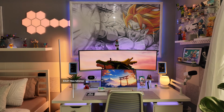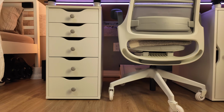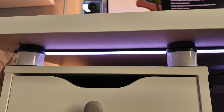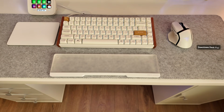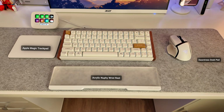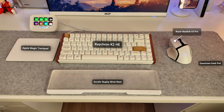Supporting this 63 by 31 tabletop by IKEA is an Alex drawer to the left and an Alex storage unit to the right. I did add 2-inch stainless steel legs in between for some extra height. Resting on top of the tabletop is another desk pad from Trees, an acrylic wrist rest from Newfie, an Apple Magic Trackpad, a Razer Basilisk V3 Pro, and the Keychron K2HE.